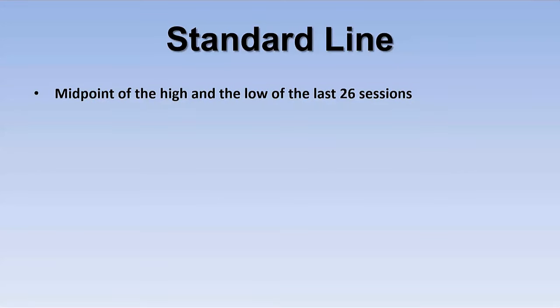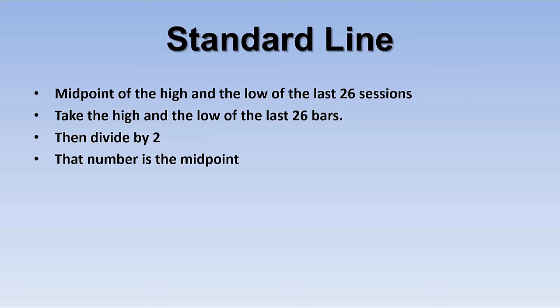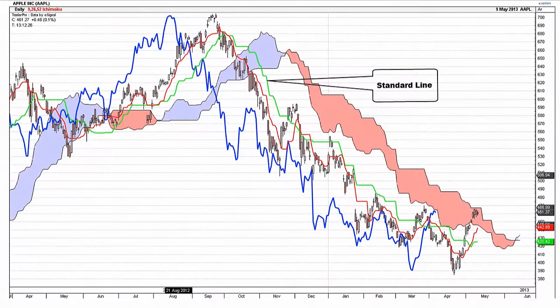Now let's talk about the standard line. The standard line is the second fastest line. You've got the turning line and the standard line. It is a midpoint of the high and the low of the last 26 sessions. You're going to take the high and the low of the last 26 bars, then divide that by 2. That number is your midpoint. So here's what that looks like.